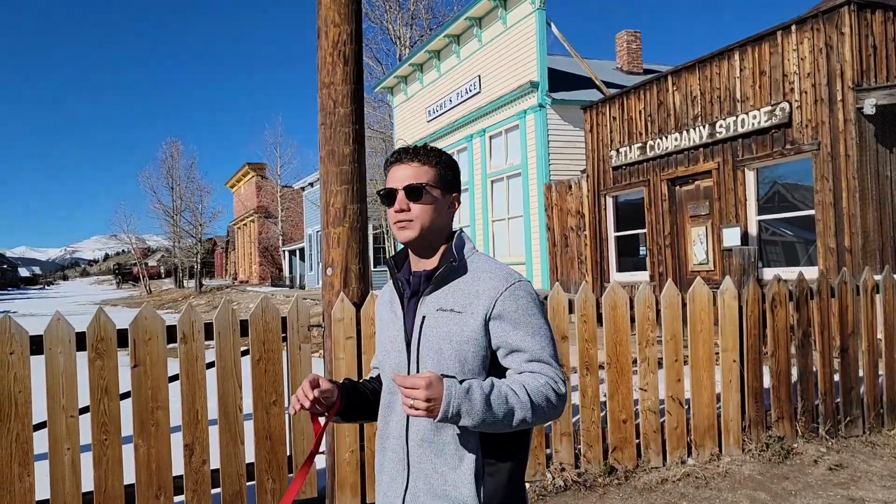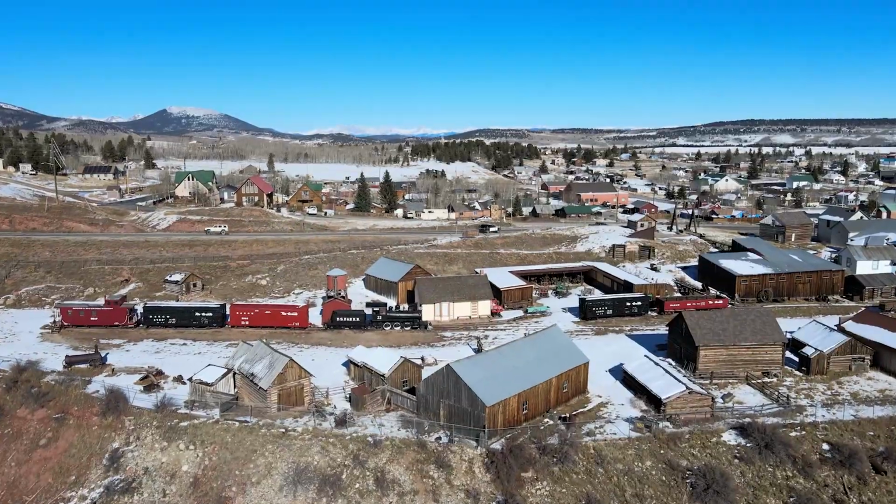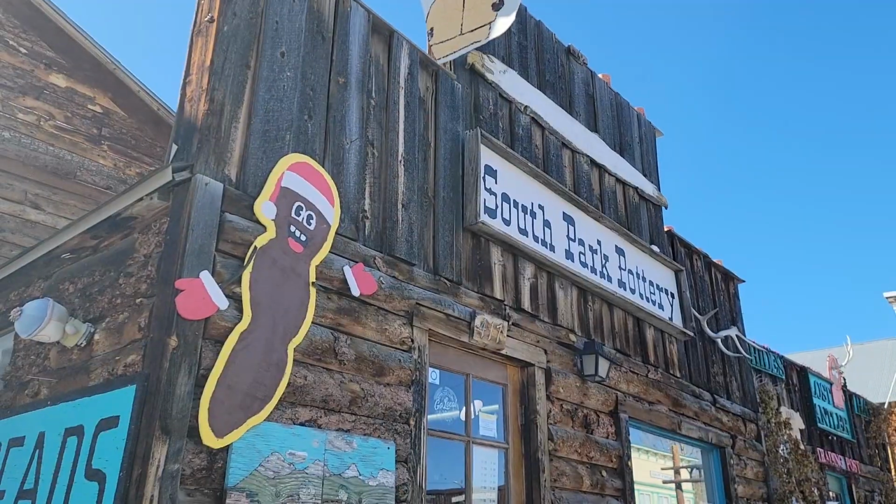So this is kind of the allure to Fairplay, is that it's kind of an old, sleepy mining town, but it has tons of modern day amenities, shops, restaurants, bars. So we're gonna kind of walk downtown Fairplay and show you some of the options that you have here just outside of the village in Spruce Hill. So let's go check it out.